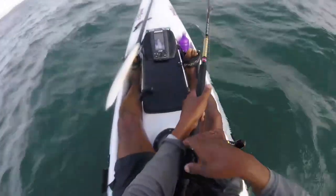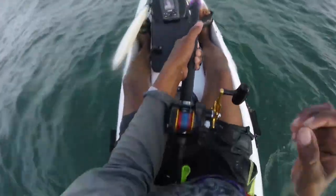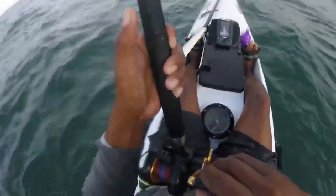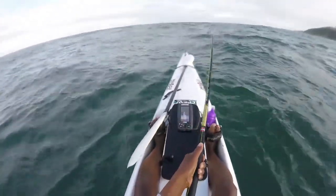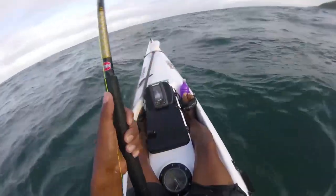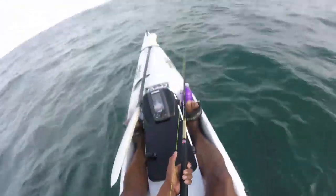Running. Get him, go. Feels like another kuta. Just went back over that mark I found just now. I was busy renaming it. Now in sight.